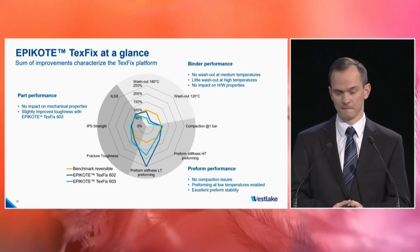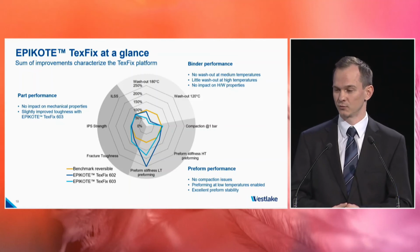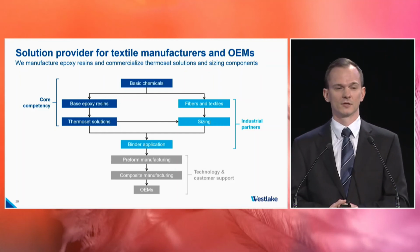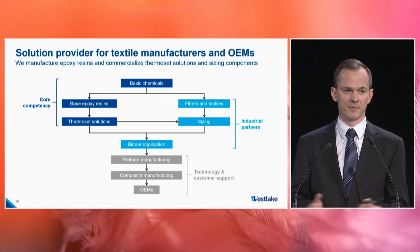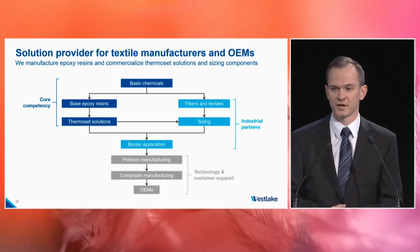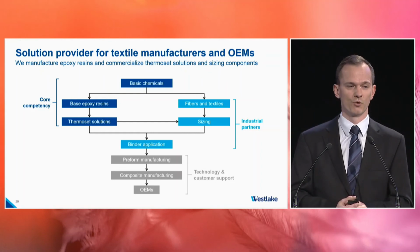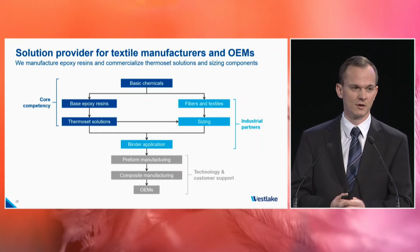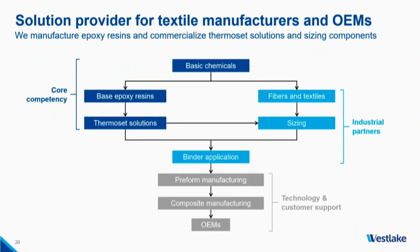So, of course, when you decide to partner with Westlake Epoxy, you don't just buy a white powder. You also join a cooperation with a company with a long and proud tradition in base epoxy resins and thermoset solutions; we are completely vertically integrated in the value chain. We also make sizing components. We work with industrial partners on the fiber side. We work with industrial partners on binder application and also preform manufacturing. We offer customer and technology support on every stage of the production and development, also in serial production, all the way from preform manufacturing up to tiers and OEMs.